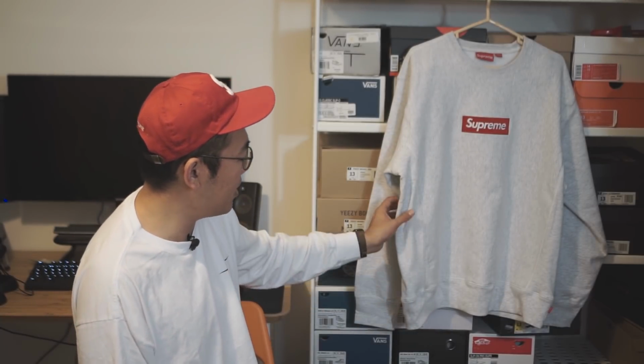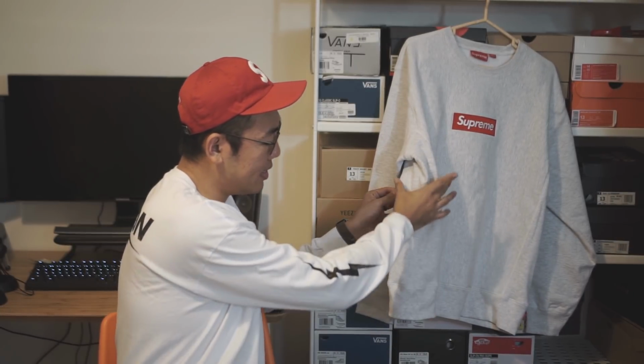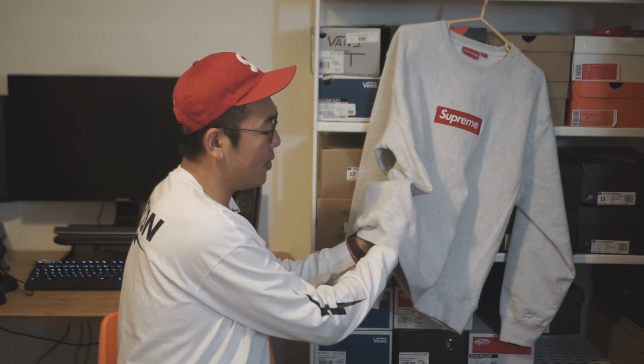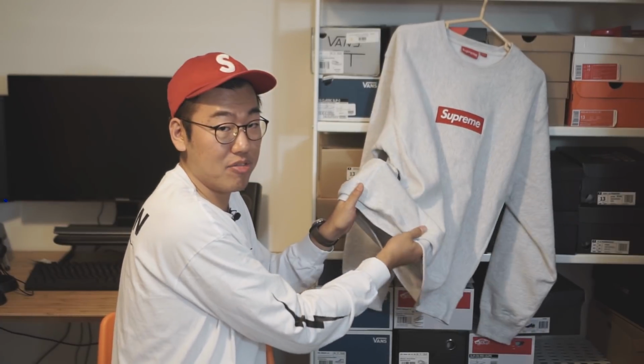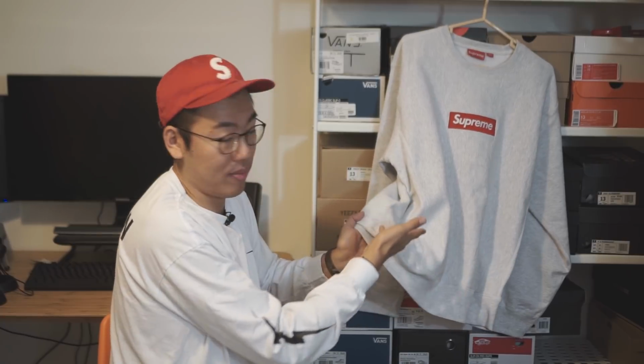Another big feature of the Supreme sweaters has to be the gusseted ribs on the side. As you can see, there is a gusseted rib panel on the sides of the crewneck, and these panels are extremely stretchy. They're a lot stretchier than the other parts of the fabric. And what that gives you is a lot of mobility and flexibility, making the thing really comfortable to wear.